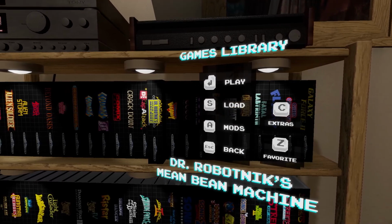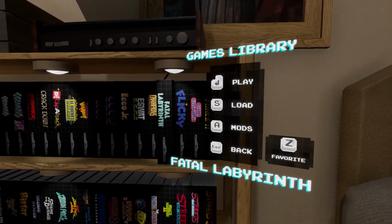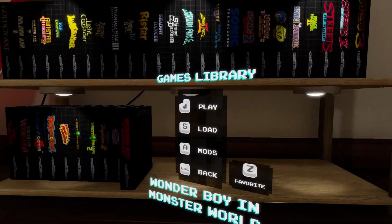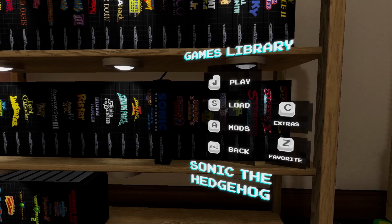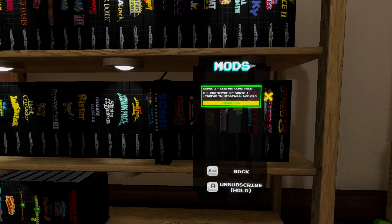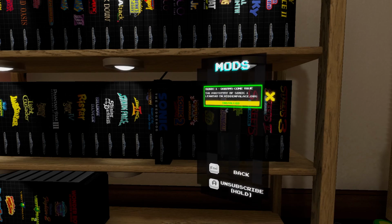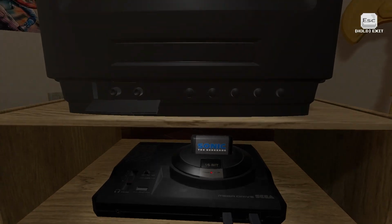And we've got here a fairly decent library, but as I said, probably most people didn't have more than 50 games in their Mega Drive collection. I certainly didn't. These are not the games I would have had in my collection largely, but they're fine. And as this is the PC and Steam release, we can click on mods, and we can just select and load into our fake 1990s Mega Drive the game.